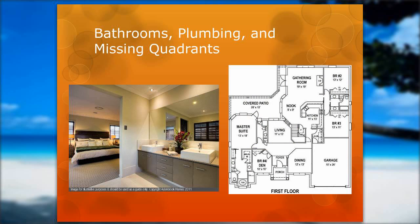Bathrooms, plumbing, and sometimes missing quadrants can be really harmful. If you notice the picture we have on the left, it has no privacy from the master bedroom into the bathroom. It's preferable to be able to shut one off from the other. Not only to give privacy, but also to create more comfort for everybody that actually is going to sleep there. So it's to your benefit to have a way of actually shutting them off from each other.